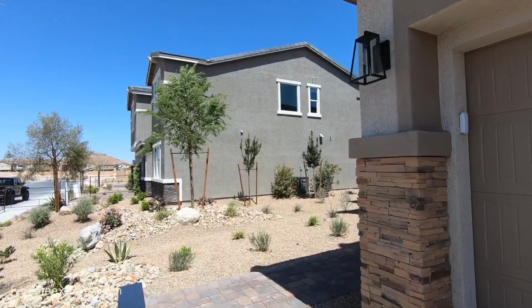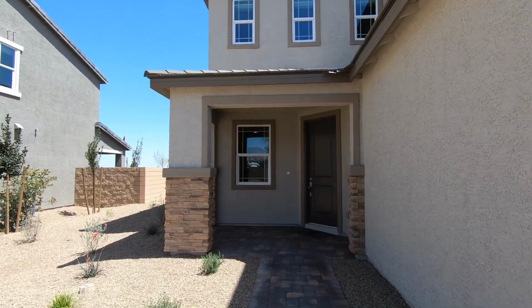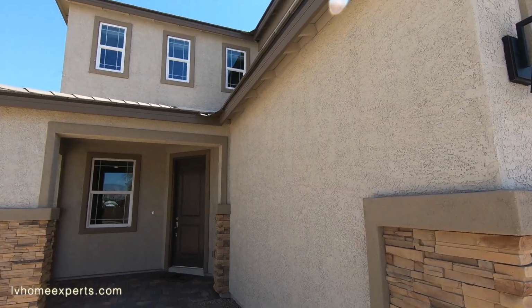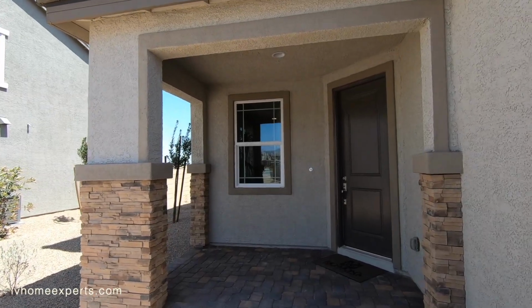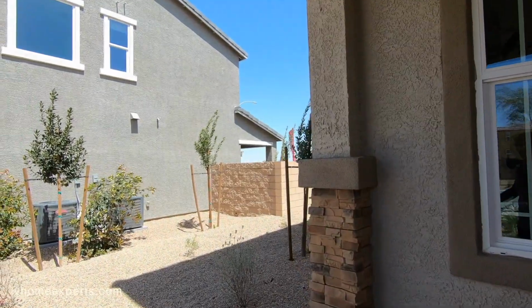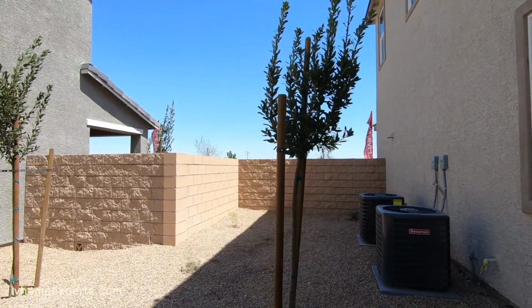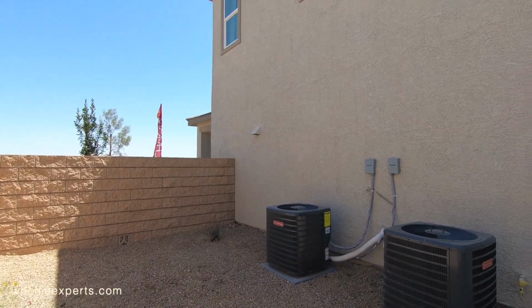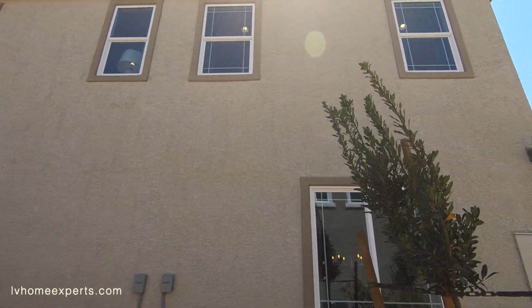So today we are here, located in the Enterprise area, in the southwest Las Vegas Valley. The name of this neighborhood in the southwest here is the Hartford by Richmond American Homes. This is the Seth model, and this is one of their larger models. This is a 3,000 square feet home, and the property features 4 bedrooms, 2.5 bath, 3-car garage, covered patio. But you can literally go all the way up to 6 bedrooms if you want.